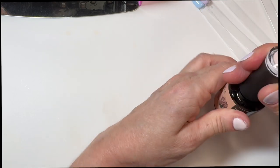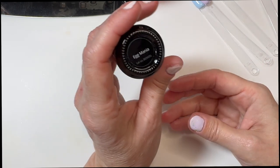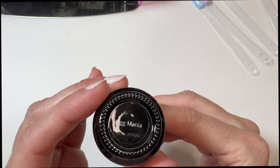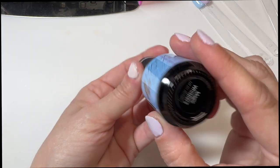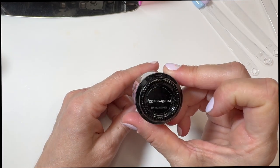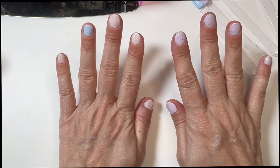All right, I'm not going to do an extra coat on the rest of them. I'm going to leave it like that. Again, that was the peach Eggmania. The blue is Magic Whispers. And the lilac is Extravaganza. All really cool colors. I really like them.